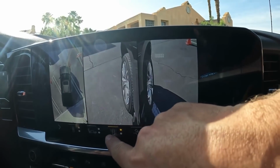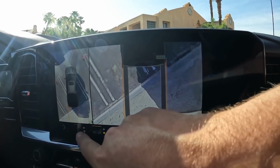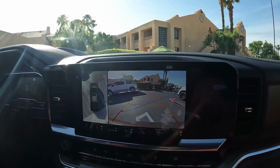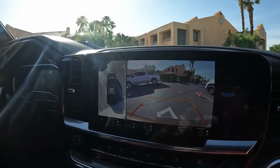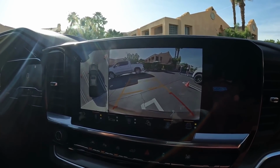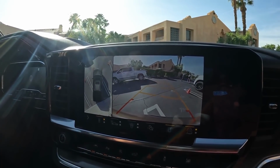We have different camera views, which you actually can see, which makes a big difference in these full-size trucks. Yes, they've gotten a little bit taller, but with the cameras and these parking sensors, it's really easier to drive. The dynamic guides, that's always a favorite feature of mine, especially when I'm trying to back into my Chicago garage.